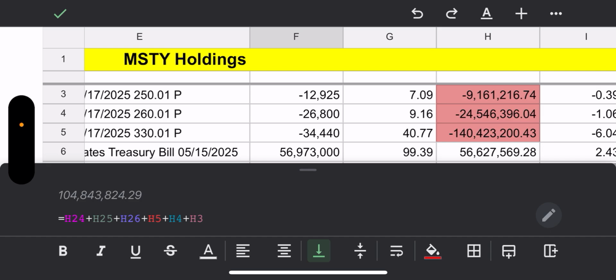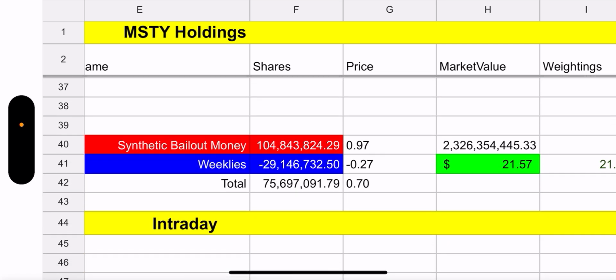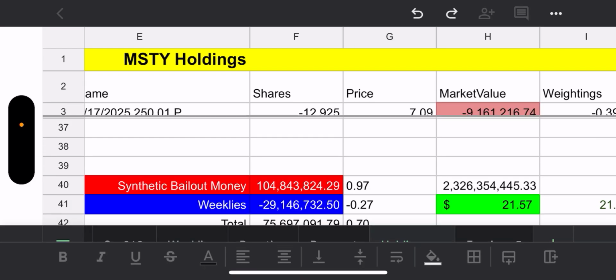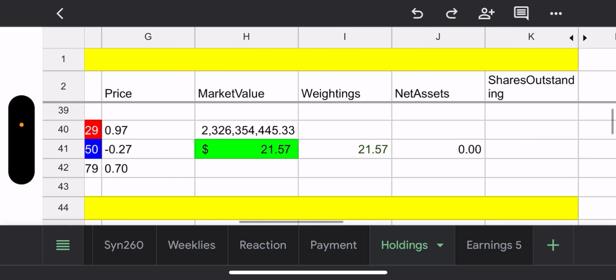That's all it does. That's the value of the synthetic at the moment. And since it's showing a positive amount, it means the dude has more money than the chick. So that means we're actually making money. But how much money? 97 cents per share. So if they rolled all these synthetics, they'd make a whopping 97 cents, which, like I said, is not fantastic numbers, not like we used to see in the past, but it's better than what we've been seeing. All right, so the value of Misty is 2.3 million. The NAV is 21.57, and the trade price is the same.